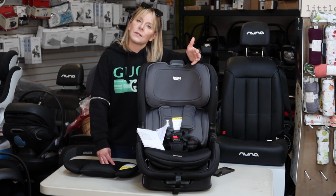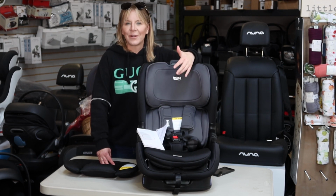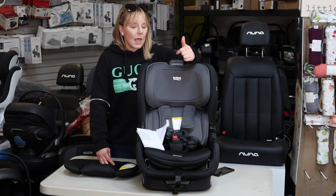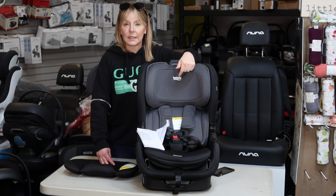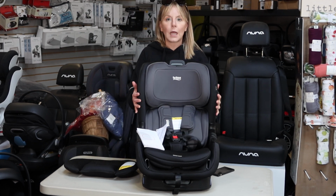Something else that is really cool about every Britax car seat pretty much up until now was that they were made in the United States. So this Poplar from Britax is different because it is not made in the US. This is going to be a seat made in China by them. And the other thing about it is that it's pretty compact.